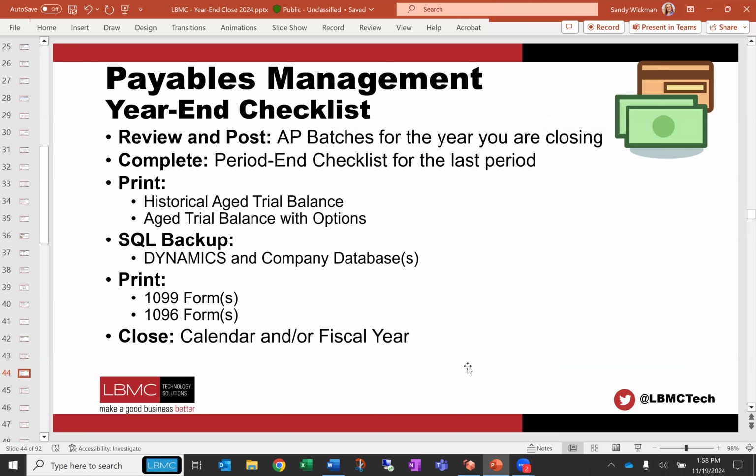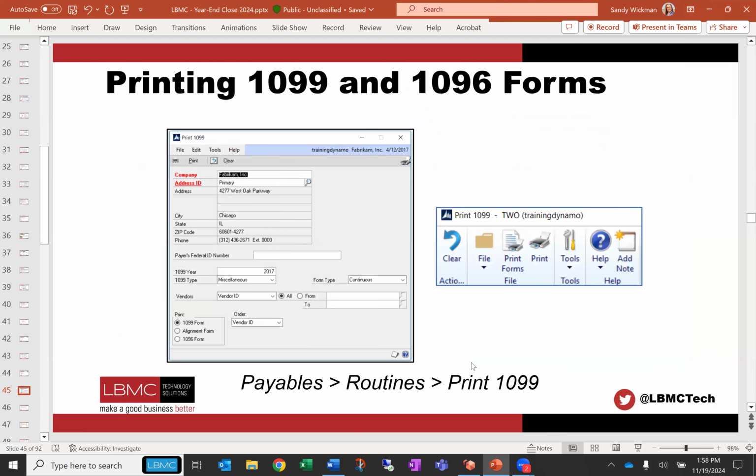So you're going to review and post all those AP batches, complete the period end checklist, print your historical aged trial balance, and then do your backups. That means SQL backups for the Dynamics and the company databases, print your 1099s and 1096 forms, and then close the calendar and or fiscal periods.